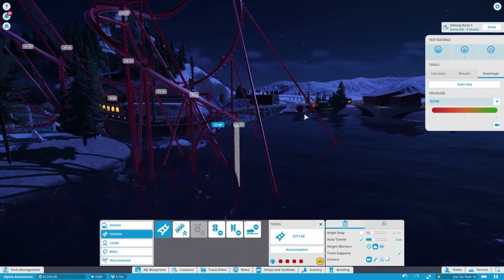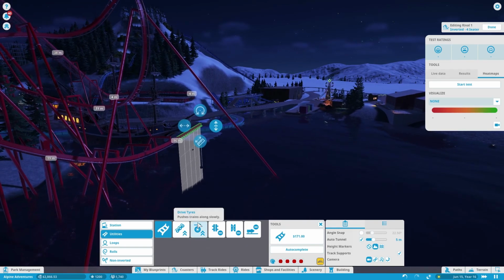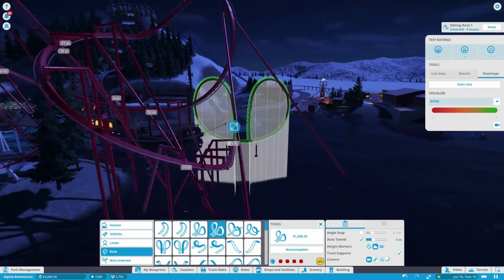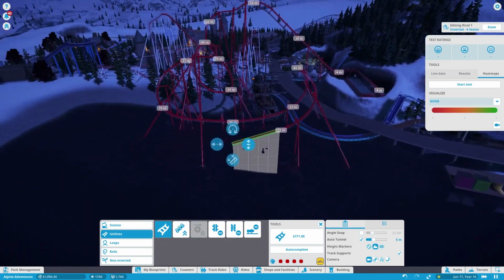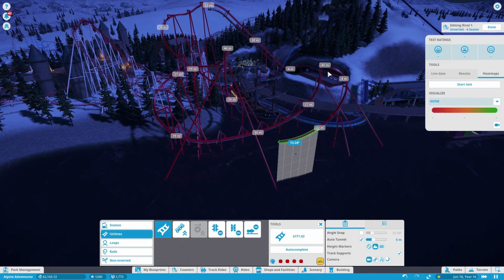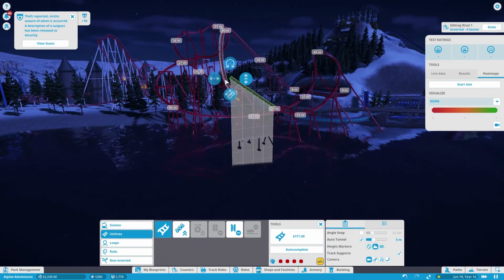Let's go straight here. Oops. Straight, yeah. And then let's do that roll that we had. So it was something like this. Yeah, that one. That's the one that we had. Okay, so we do that. Next, what we're going to do is we're going to come up for a block section.